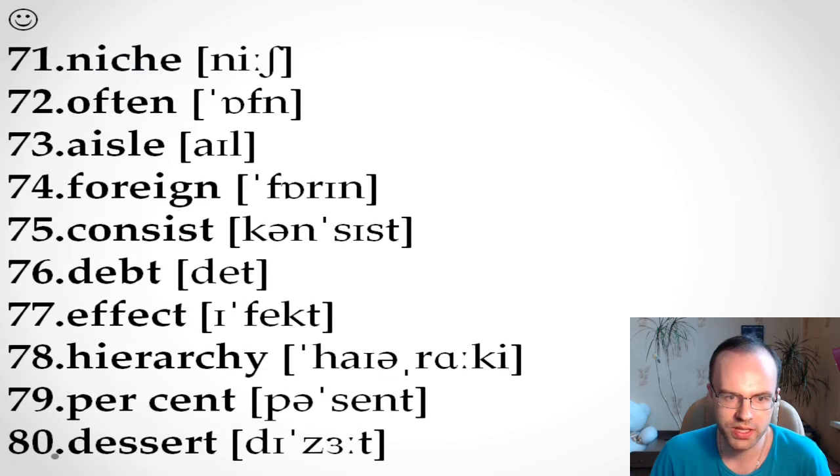Good. So what's next? It isn't niche or nick, it's niche, with a long sound and sh. We normally say this word as often, without the t. Often. Look, it isn't isle, it's isle.